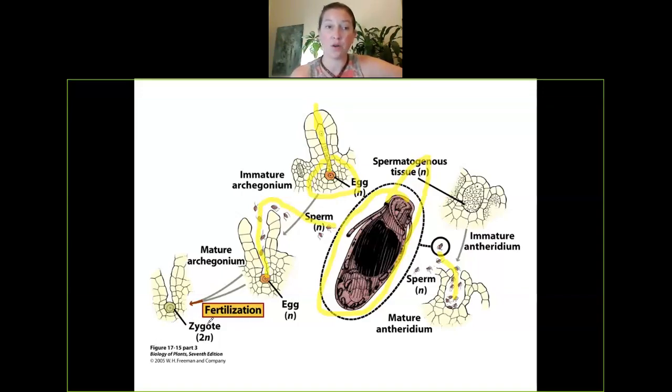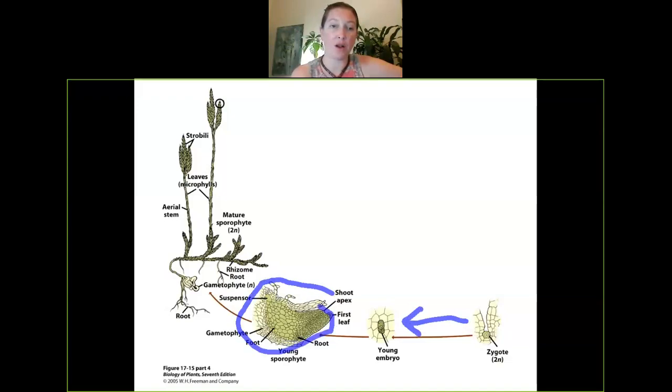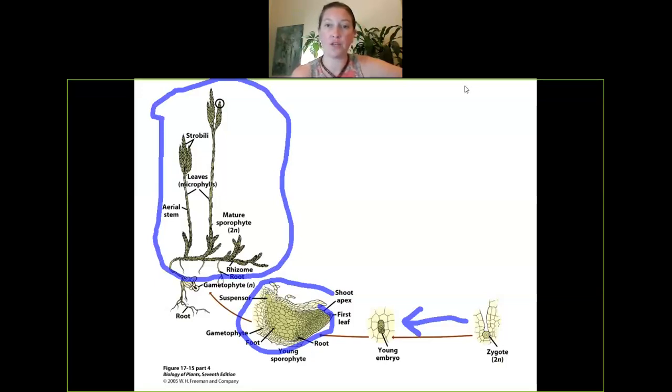and fuse, which is called fertilization. And once fertilization occurs, you have your 2n zygote, which is still inside of the archegonium, because that's where the egg was. And now the sporophyte plant is going. The 2n diploid zygote is going to grow via mitosis to become an embryo and then get slightly bigger until we are back at the beginning, into the full mature sporophyte generation.